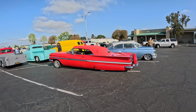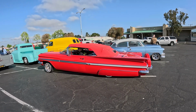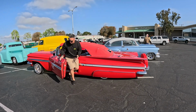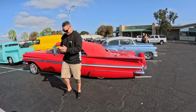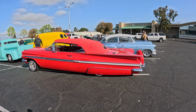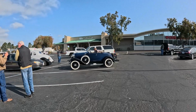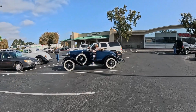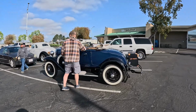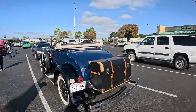Now that is one sweet convertible Impala. Cruising in, man. You can't help but look good in that thing. Dude, that was one sweet ride. Be in two counties at the same time even. Another one cruising in. I don't think I've seen it around. There you go. One sweet looking ride. Yeah, nice restoration. It's beautiful.